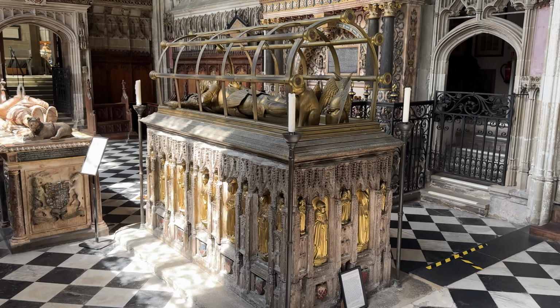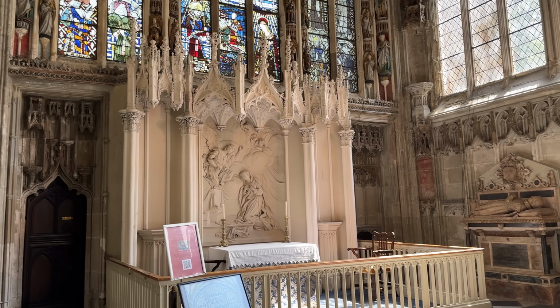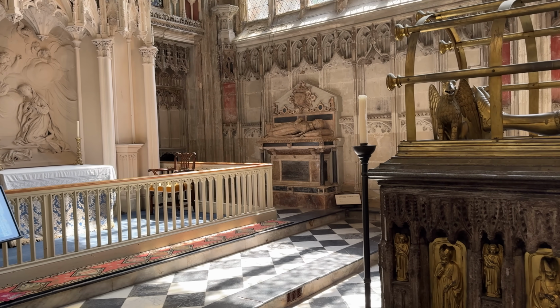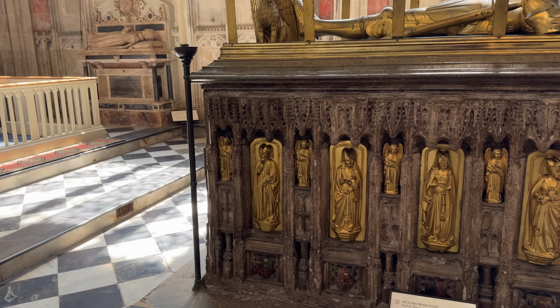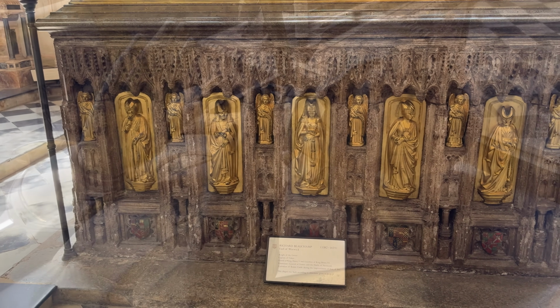The tomb chest is made of Purbeck marble from Dorset and was commissioned in 1447 from a certain John Board, a marbler of Corfe in Dorset. He was commissioned at the same time to provide the flooring of the chapel, since replaced by the present 18th century checkerboard. The tomb chest took him until 1449 to deliver.